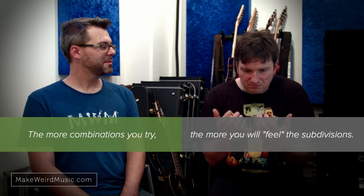Okay, so now here we have 6, 5, 4, and 3 following onto each other, and then expanding again. This was another big challenge. But the more different combinations you try, the more you will get to feel the subdivisions. There are many possibilities. The polyrhythm is maybe a great start, but you cannot always play polyrhythm. It's just a tool to get some nice ideas.